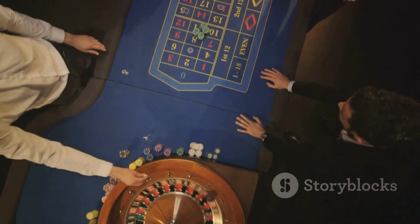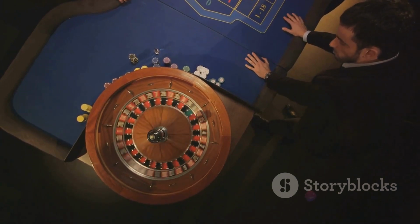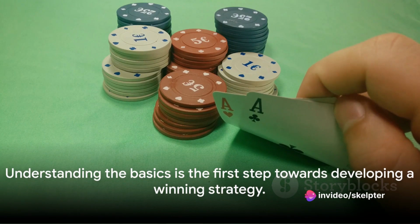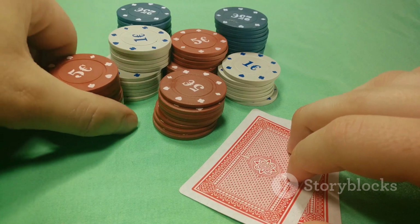On the outside, you can bet on whether the ball will land on a red or black pocket, an odd or even number, or within certain ranges of numbers. Remember, each type of bet carries its own risk and reward. Understanding these basics is the first step towards developing a winning strategy. Now that we've got the basics down, let's move on to the strategies.